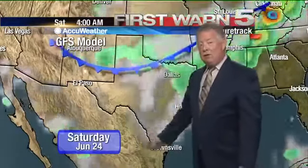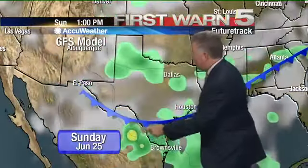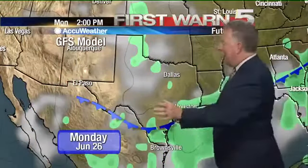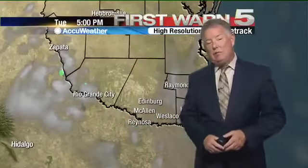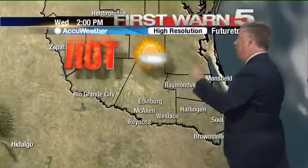This front actually makes it through most of Texas and starts to trigger showers and maybe thunderstorms, maybe something Saturday, but a better chance Sunday. The front eventually falls apart, but it just kind of hangs around near us long enough to trigger showers into early next week. So at least the shot at some rain shows up perhaps Saturday, but a better chance Sunday and into Monday. But between now and then, it's hot.